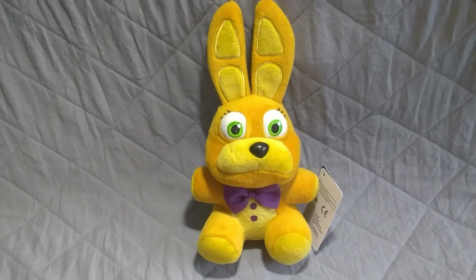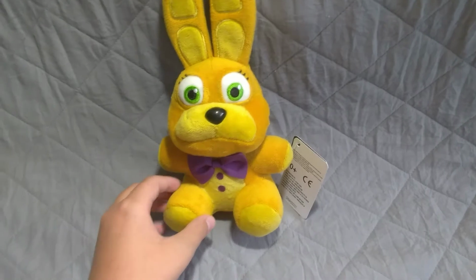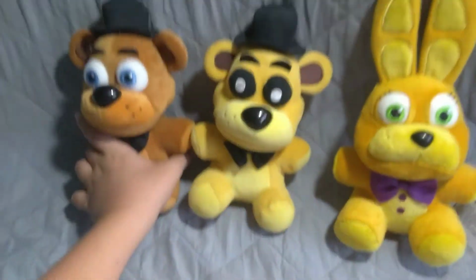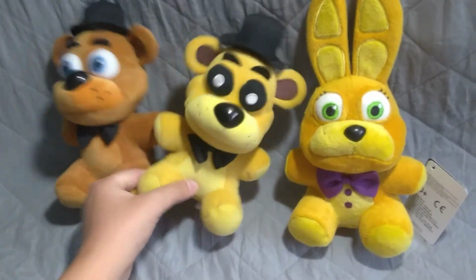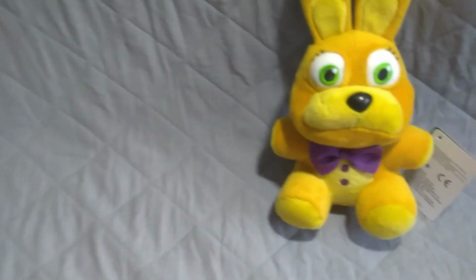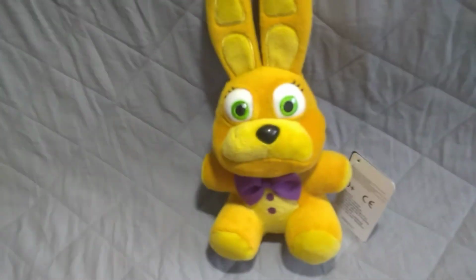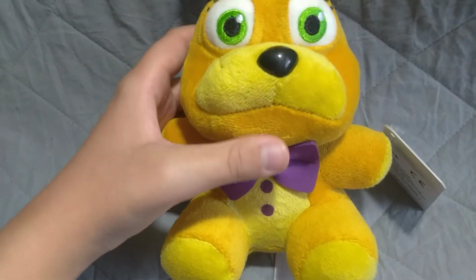So the first big thing you notice is it isn't the same as Bonnie, it's not just a recolor, like Golden Freddy is just a recolor of normal Freddy. And I think that works pretty good, because exclusives don't always have to be new ones. They could just be recolors. But they made a completely new one, which is pretty good, but the mouth is weird looking.